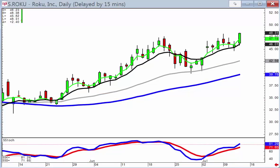That same analysis can be applied to our recommendation on Roku, ROKU. Notice the bullish engulfing signal bouncing off the 34 EMA, gapping up, and also confirming the next uptrend of a wave 3 based upon our J-hook pattern.